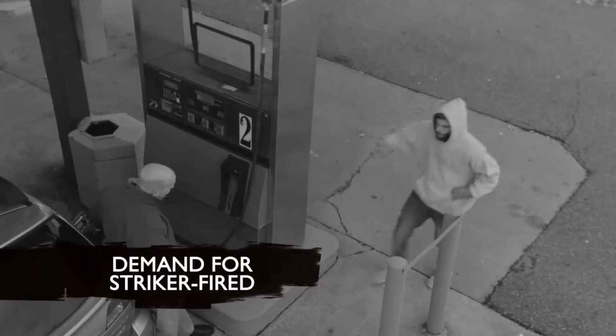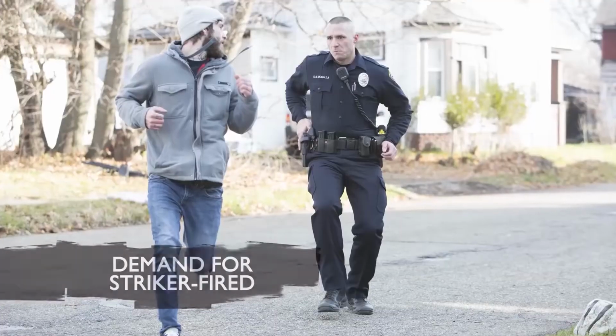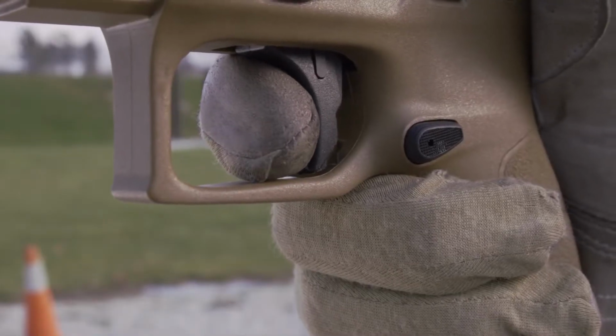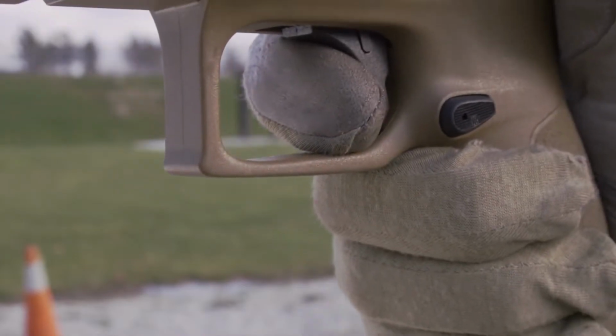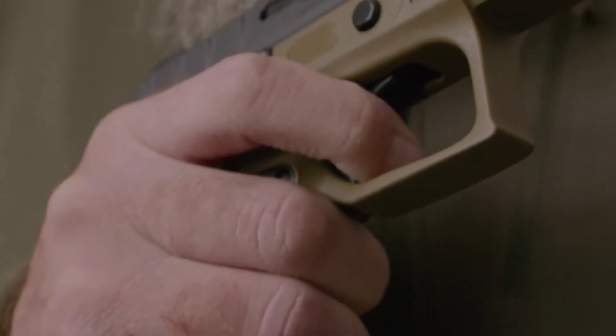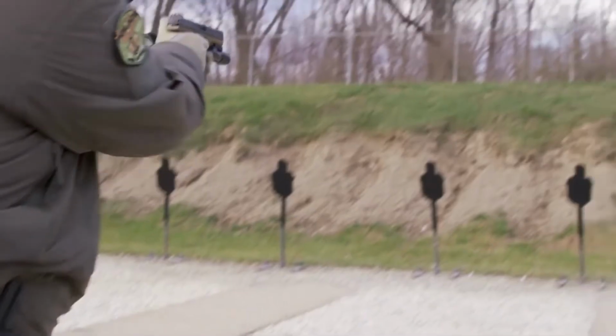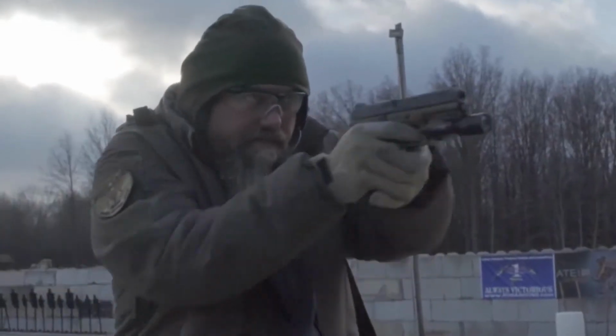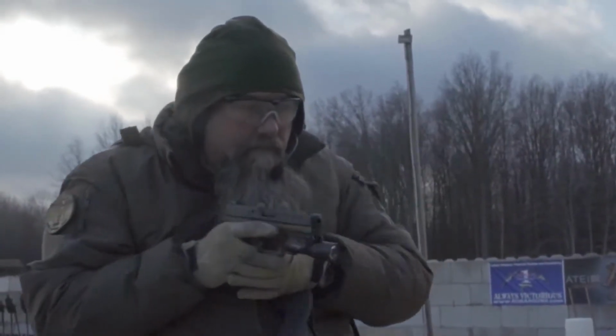End users use the striker-fired pistol for a variety of reasons, all of them valid. First and foremost is consistency of trigger press. Having the same pressure and distance of travel both for the trigger press and the trigger reset allows professional users to train new people much quicker. It also allows for a more rapid first shot engagement and follow-on shot engagements.